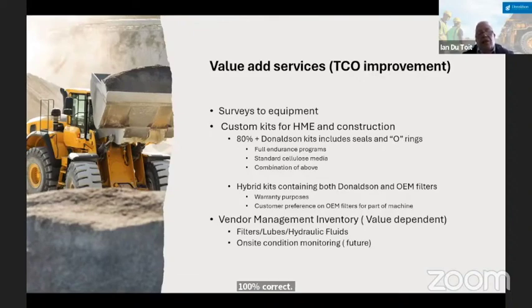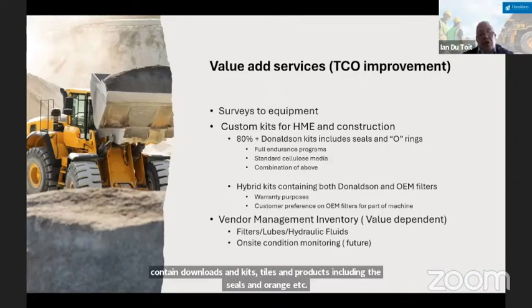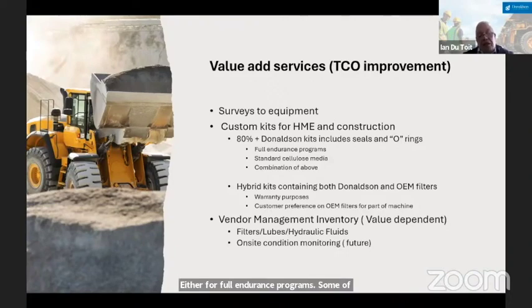Also build the custom kits for HME construction and underground mining equipment. So most of these kits, 80% of those kits will contain Donaldson products, including the seals and O-rings, etc., either for full endurance programs. Some of them will have standard cellulose media, obviously dependent on the customer's requirements, or it could be a combination of both. So a real hybrid kit as well.